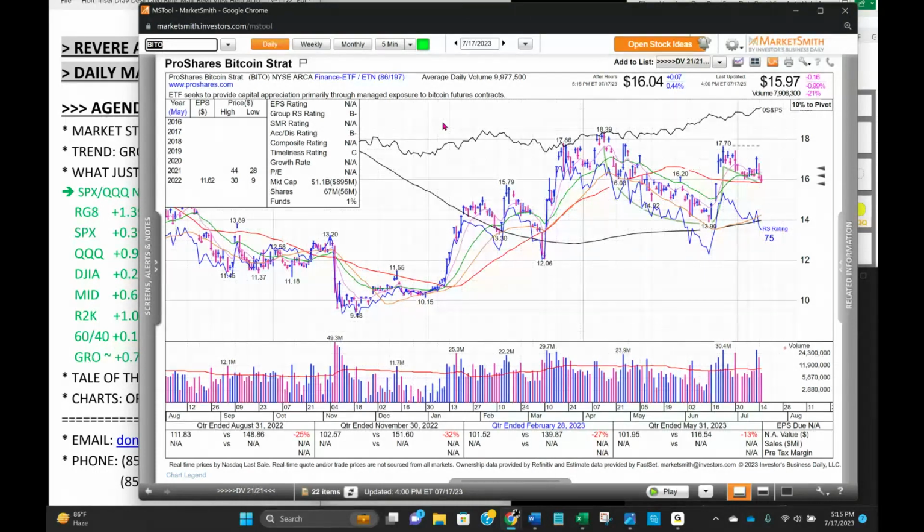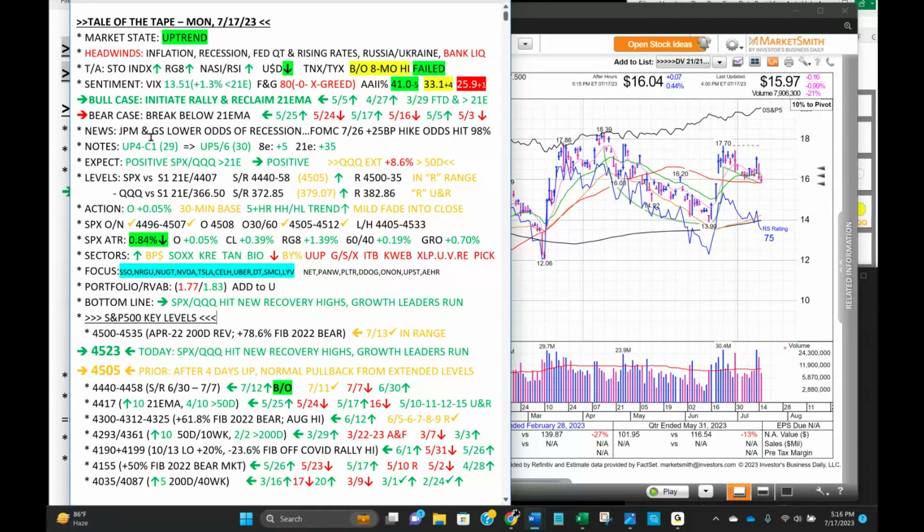So that's it for the inter-asset correlation. Let's get to the tail of the tape now. Some news, not a lot of news today, but JP Morgan and Goldman Sachs lowered their odds of a recession going into the rest of the year and early 2024. FOMC, the Fed Funds futures markets, pricing in a 98% chance of a quarter point, or 0.25%, 25 basis point hike when they meet on July 26th.